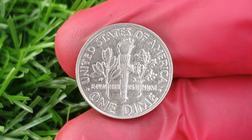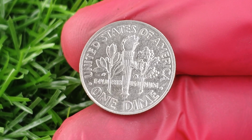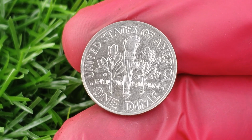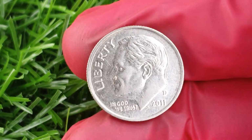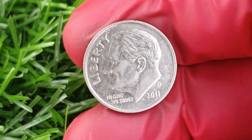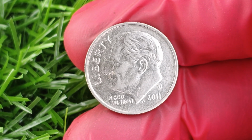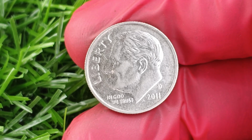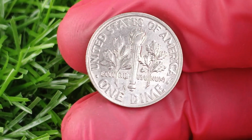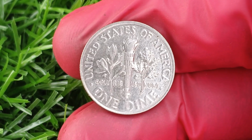Many people ask whether a 2011D Roosevelt dime can be worth a significant amount of money. The answer depends entirely on the coin itself. Most 2011D Roosevelt dimes found in circulation are common and worth only face value or a small premium. However, coins with major mint errors, wrong planchets, dramatic off-center strikes, full bands designation, exceptional grades, or other rare characteristics can become much more valuable to collectors.